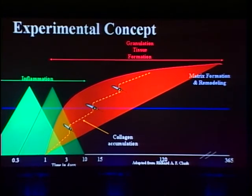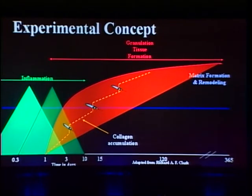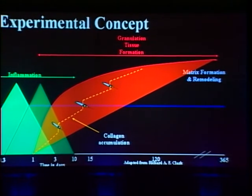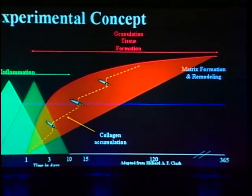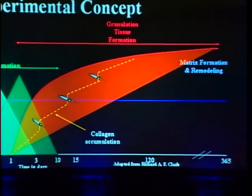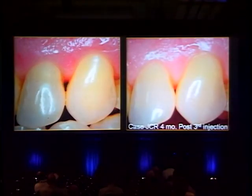Again, the idea is these fibroblasts are injected in, they undergo 1 or 2 mitotic replications, whatever the host needs, and then they set and produce de novo production of collagen, either sustaining or perhaps even improving the result over time. I'll just share with you a few cases that we have.